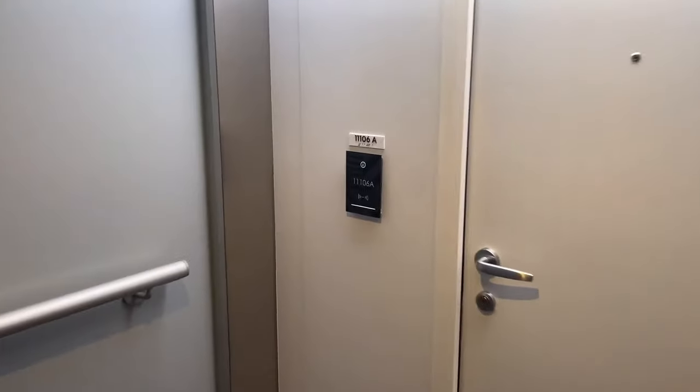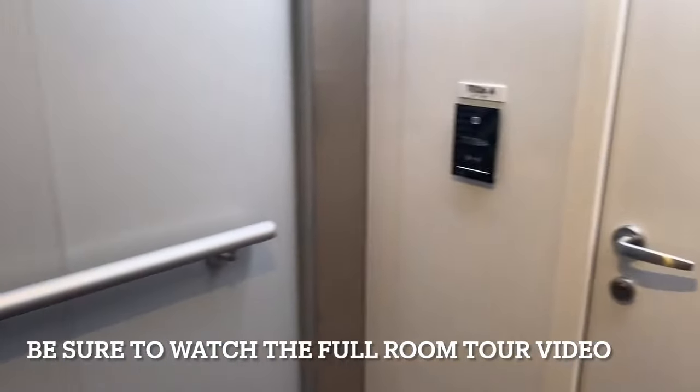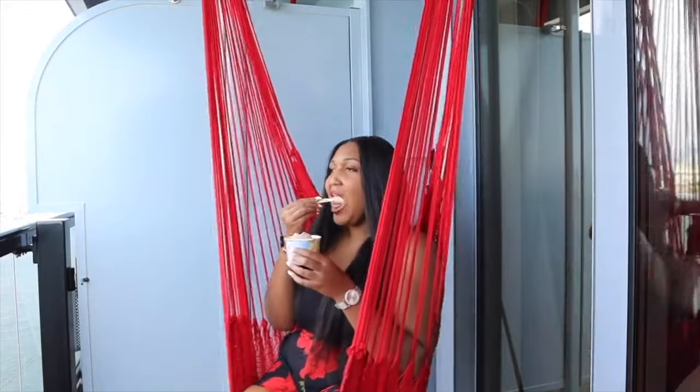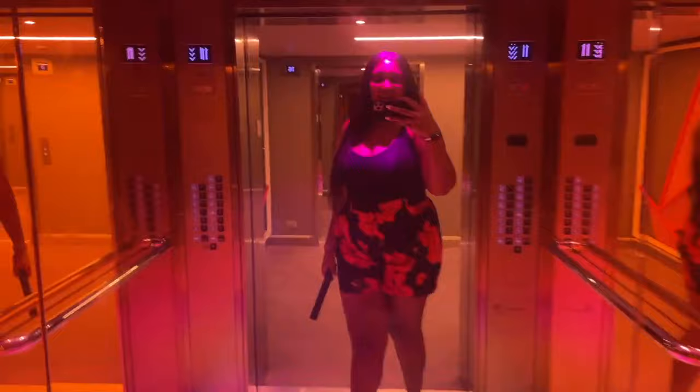There was a little confusion about where I needed to go. Oh, look, here it is, here it is. It's really secluded and it's right here in the area. Okay, this is our room, 11106A, and this is a central sea terrace. I'm feeling like I'm at home. I missed my rent elevator and being here.